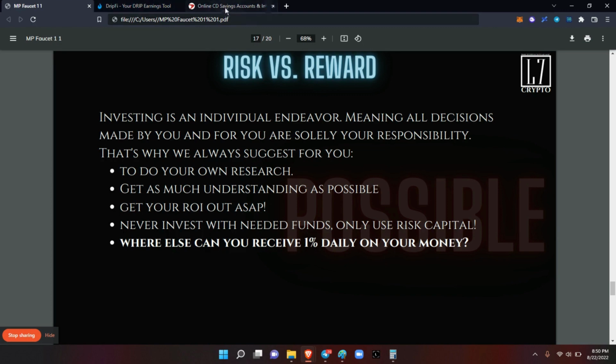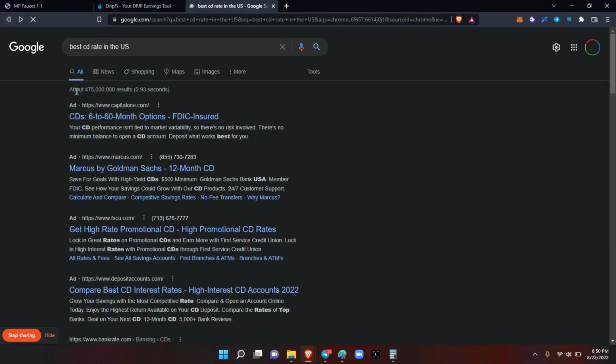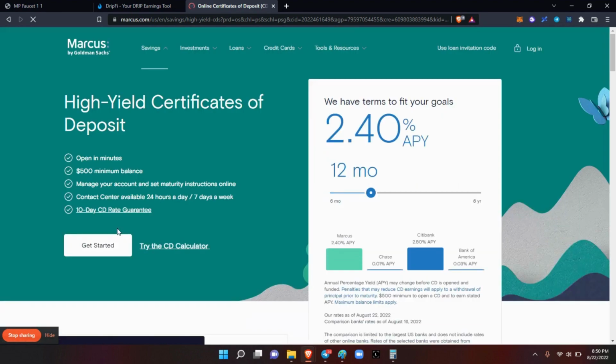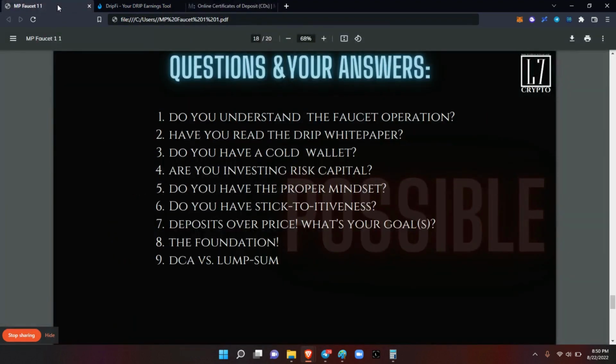Like I say right there in bold letters, where else can you receive 1% daily on your income? I know right here at Capital One, you're not. Or what about Goldman Sachs? Let's see what they say. They had a 12-month CD, $500 in. Whoa, 2.4% from Goldman Sachs. Please. Oh, that's for 12 months. Okay, let's go out 6 years. Still 3.25%. We get 1% a day. Please.